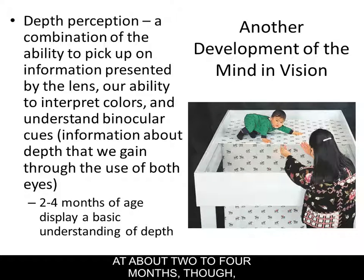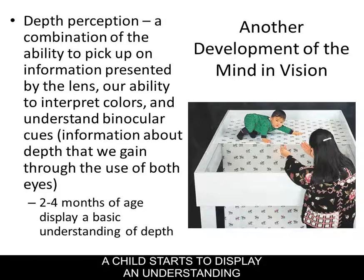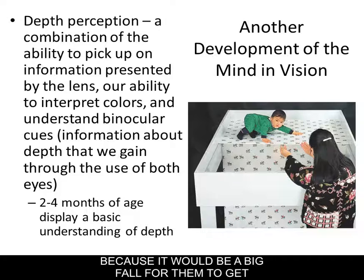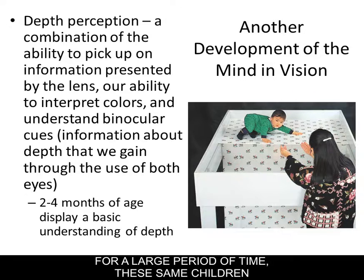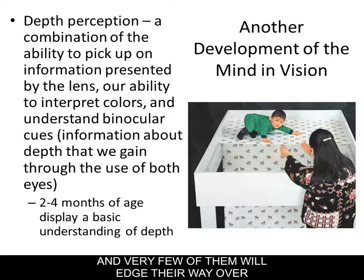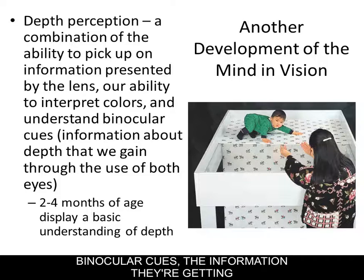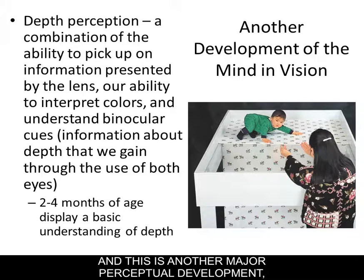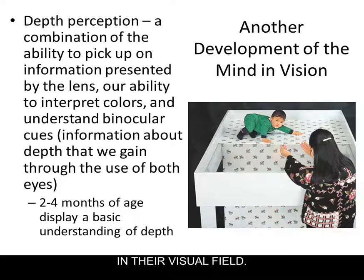At about 2 to 4 months, though, usually a little bit later than 2 months, a child starts to display an understanding of depth perception. They start to display the recognition that that cliff is something that they can't physically cross because it would be a big fall for them to get to their mother. So after constantly crawling to the mother for a large period of time, these same children at about 2 to 4 months of age will stop. They'll show distress, a lot of them will start crying, and very few of them will edge their way over to their mother because they've mastered the understanding of their lens and also something that we call binocular cues. The information they're getting from both of their eyes tells them that there's depth there, that there's a drop that they have to avoid. And this is another major perceptual development landmark that kids have to pass through in order to really understand what's going on in their visual field.